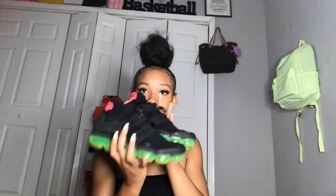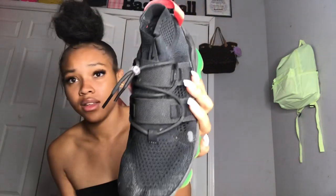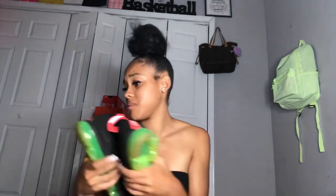Next, I have these VaporMaxes. These are called VaporMaxes. These are boy shoes, though. But I got these basically to box in. See, these are cute. They don't tie. They are dirty. I'm sorry. But yeah, they are dirty. These are basically running shoes, maybe. If I want to wear like that.